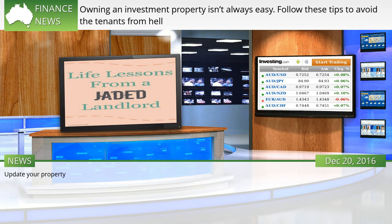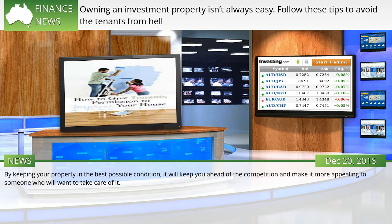Update your property. By keeping your property in the best possible condition, it will keep you ahead of the competition and make it more appealing to someone who will want to take care of it.